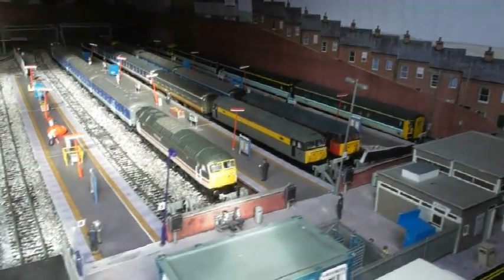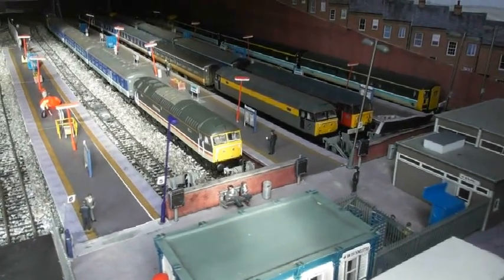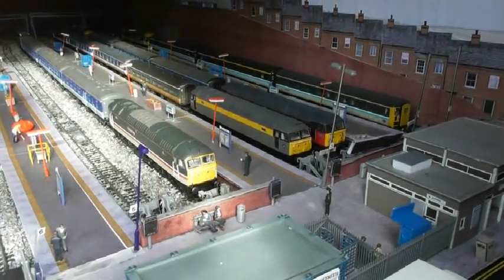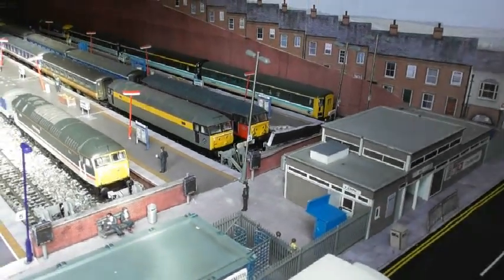So we'll get underway with this month's update, and just for the record, the locomotives that you see here at the buffer stops are 47831 Bolton Wanderer, 47346 which is in the Civil Engineers Dutch livery, and 47712 you can just see there in the Parcels Red sector livery.